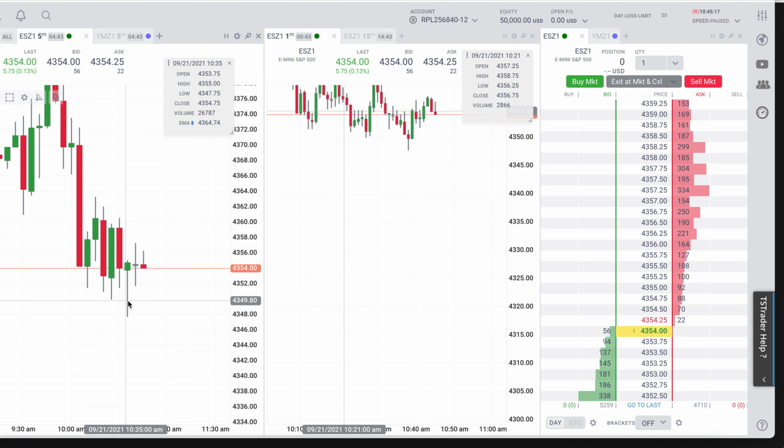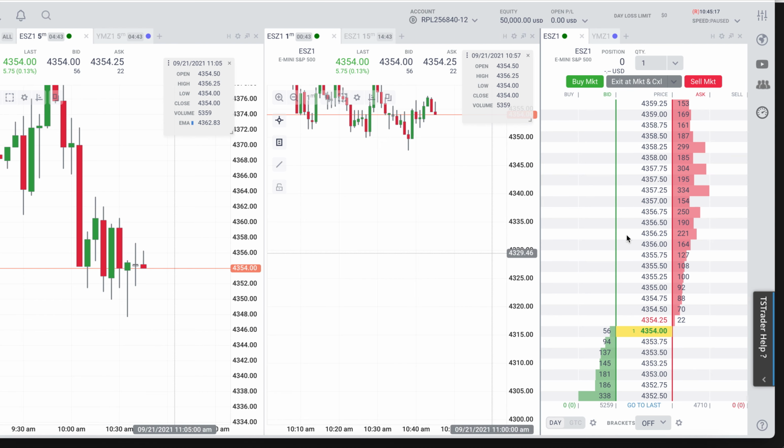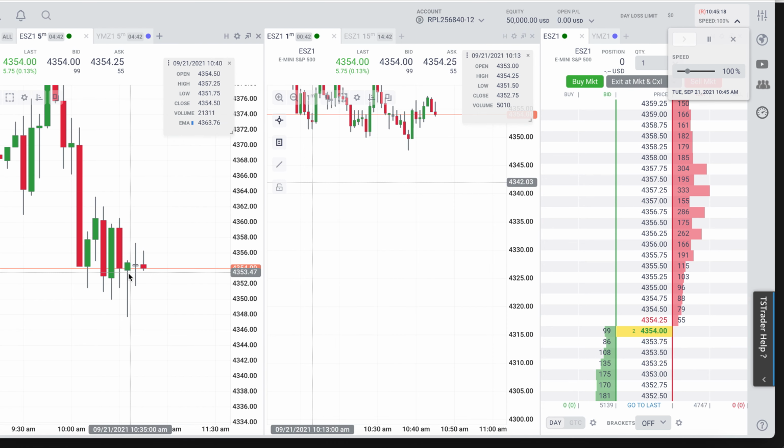Here was another icebreaker. I don't actually remember, maybe it was a candle, it doesn't really matter here. But see, it always makes some lower low, like one tick, two ticks. So right now I put an order not two ticks below, but three ticks below, because I don't like to have this two tick trap. Okay, let's run and see what we have.